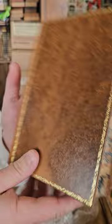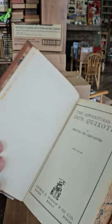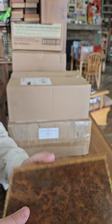All right, last one. Nice copy of Don Quixote, again with the full tree calf leather. The Adventures of Don Quixote by Cervantes, 1930. Again, look at the condition of that. Absolutely near fine. Excellent.